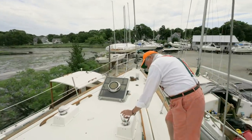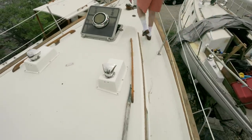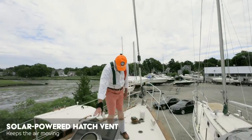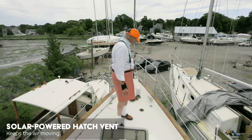Got a couple nice wind cowl vents there. Those look brand new. They do, don't they? Pretty snappy. There's a solar wind vent on this forward hatch, and there's one on an after hatch too, so you've always got some sort of air moving through the boat.